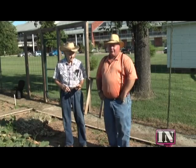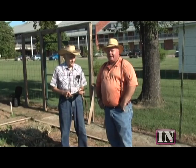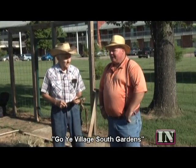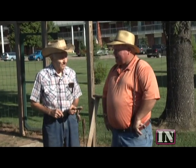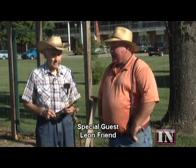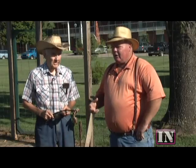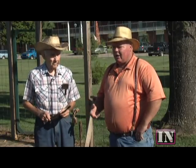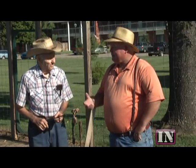Well, we're here at the GoYe Village Gardens, and we're with Leon Friend, who's no stranger to the audience. I guess this is the third time we've visited, and you were telling me you've got several of the plots through here. You're not trying to be a hog, it's just other people don't want to use them, so you keep them up and use them. And that's one thing that's nice about this garden: for years and years it's been cultivated and taken care of, so the soil has had things added back to it.